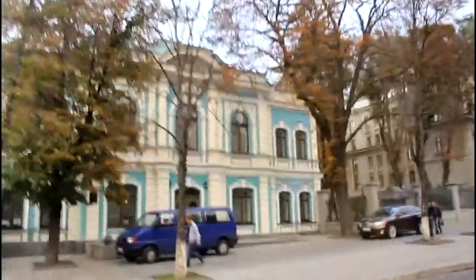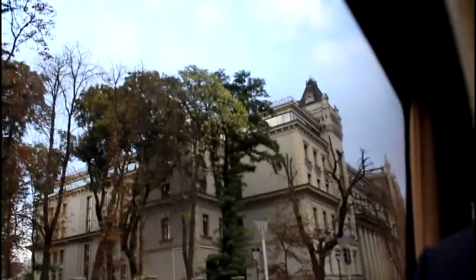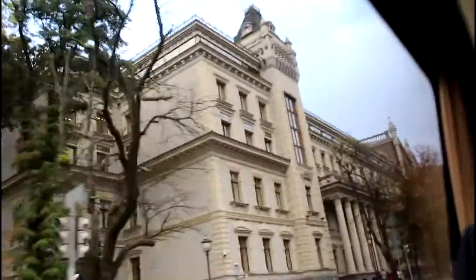The next one you see is the National Bank of Ukraine. Now it combines two buildings. The first one was built in the 1830s, and the next one, which is really very beautiful, was built later, in 1905 and 1935. The presidential palace is on the right.